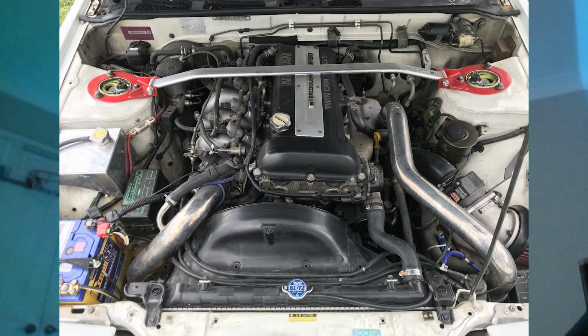But I learned so much in this car, man. I put RCC arms in it to get more lock, and learned how to paint, and it was an awesome car. But sadly, you've got to make those sacrifices. So sold that on, and then I was just left with the Accord.